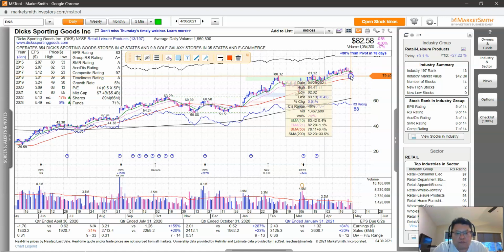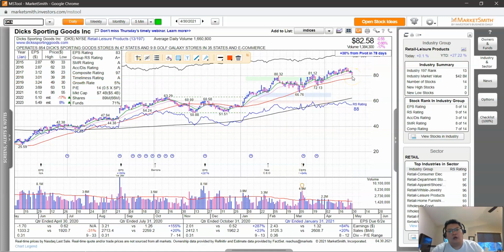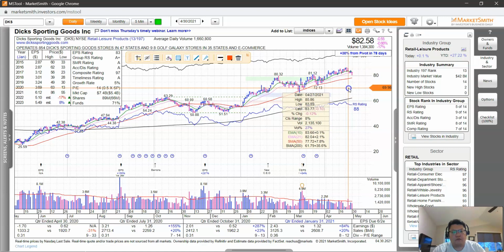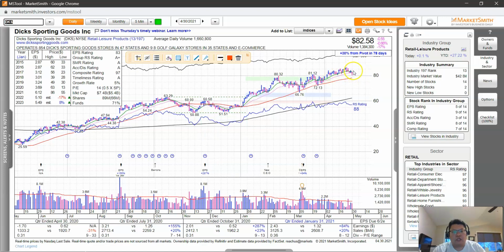On the fourth day, it went back up a little bit, and then on the fifth day, you can see it went down below the key moving average here, but on slightly lower volume. So there are a few problems here, right? Like I said, we have a few down days on higher volume, and we also have a down day below the key moving average. The pink line and the green line here are the 10 and 21 day moving averages.